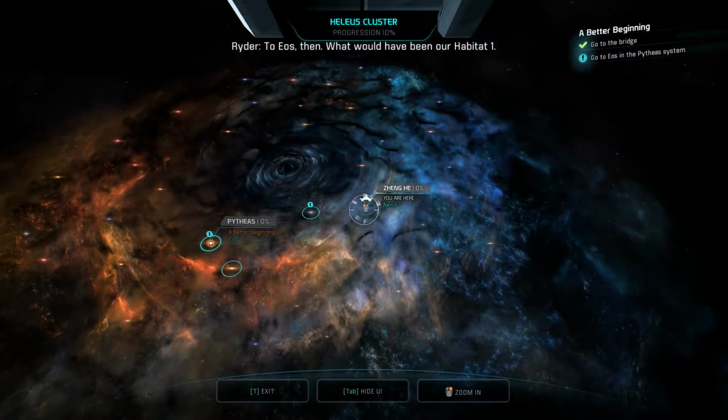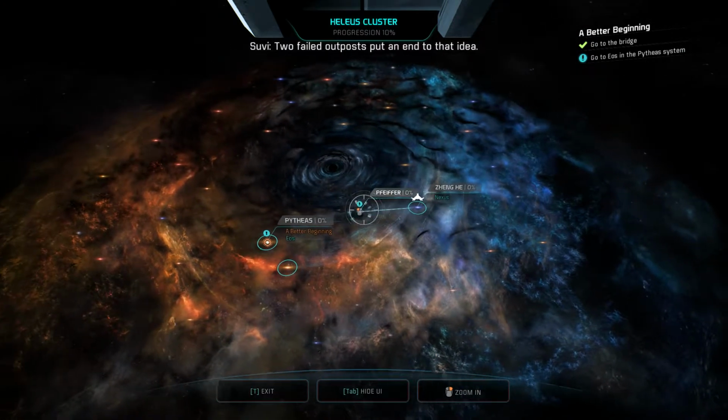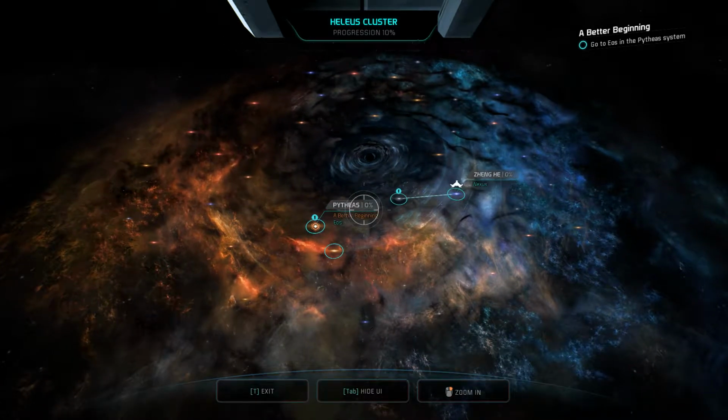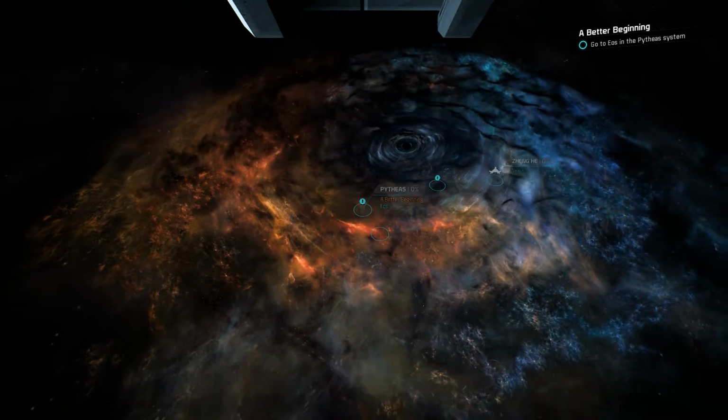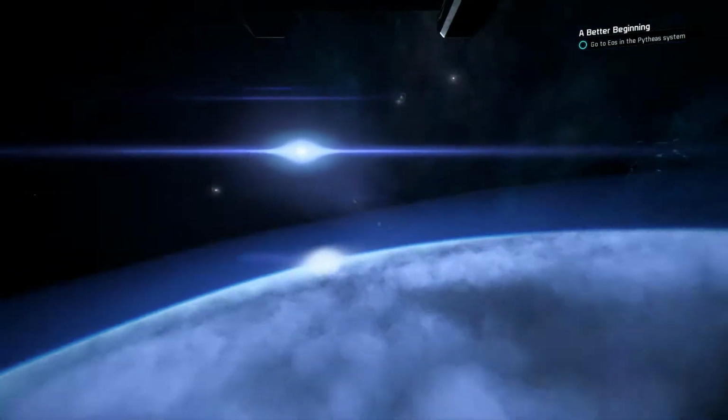To Eos, then. What would have been our Habitat 1? 2 failed outposts put an end to that idea. Maybe we can turn things around. Calo, take us in. Beautiful little galaxy map, eh? Although technically this isn't a galaxy, but technicalities.